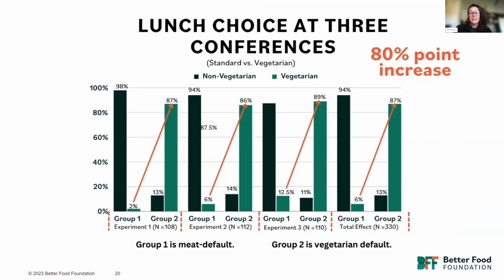This is a study that was done in 3 conferences in Denmark. You can see on average when meat was the default and people could request a vegetarian option, 94% of people stuck with the meat and only 6% requested a vegetarian. But when you flip it, you make vegetarian the default, 87% of people stuck with the veg option and 13% opted into meat, which is about an 80 percentage point increase.